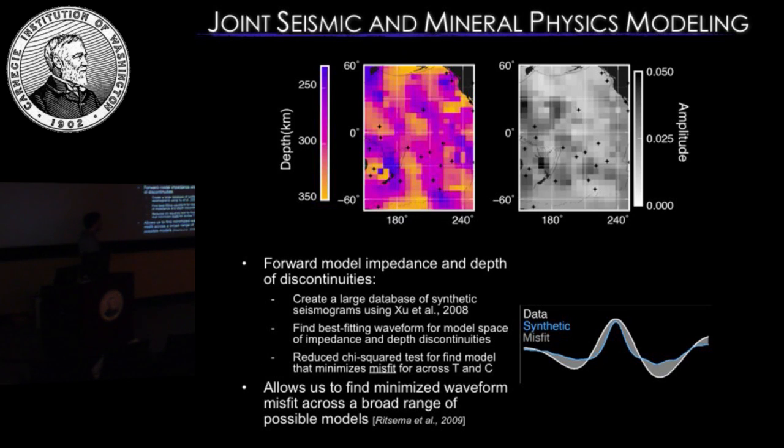So we do this by finding a misfit between the synthetic and the waveform, and then calculating a statistical parameter that lets us evaluate if the model is a good fit or not. We want to minimize that misfit between the two, and that gives us a map of where we think temperature and compositional variations are coming from in all these seismic observations.